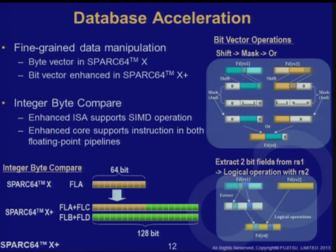For integer byte compares, SPARC64-10+ provides similar support to handle 128-bit data in both pipelines. We basically double the throughput of the integer byte compares.